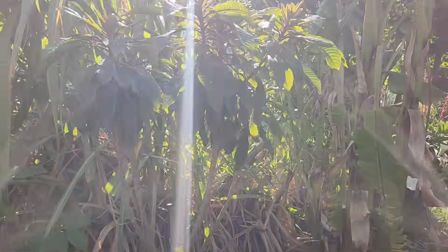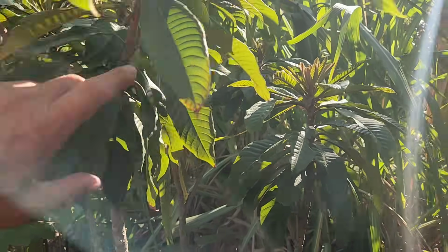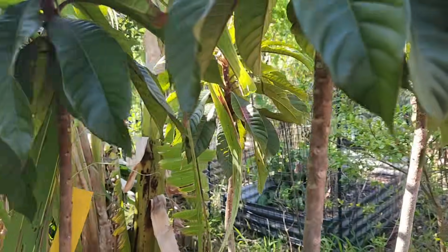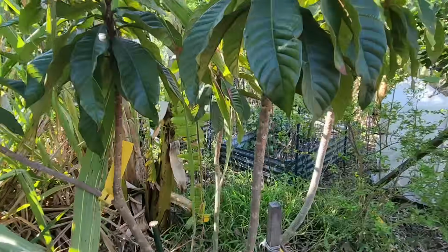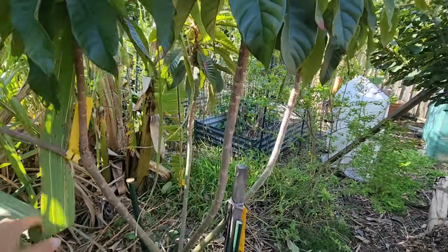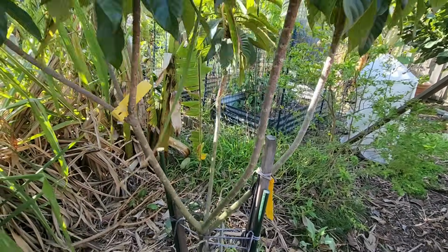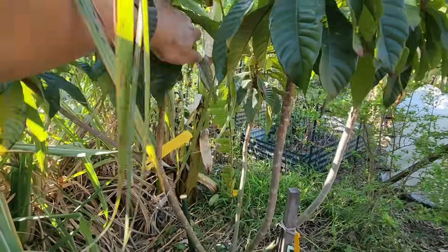Green sapote. This one always does so well. I don't know what's wrong with the other one. I'm glad I planted 2, because if I only had one, the one that's giving me problems, I would have been really upset to have the sick one. This is really healthy.